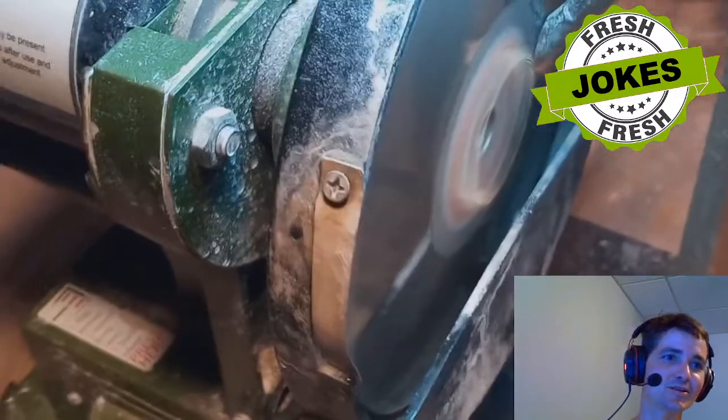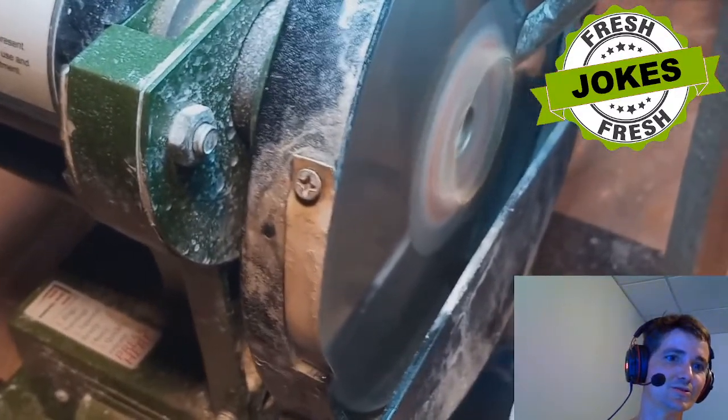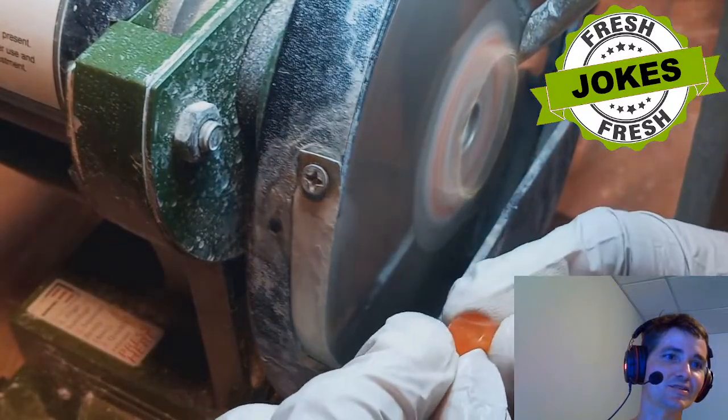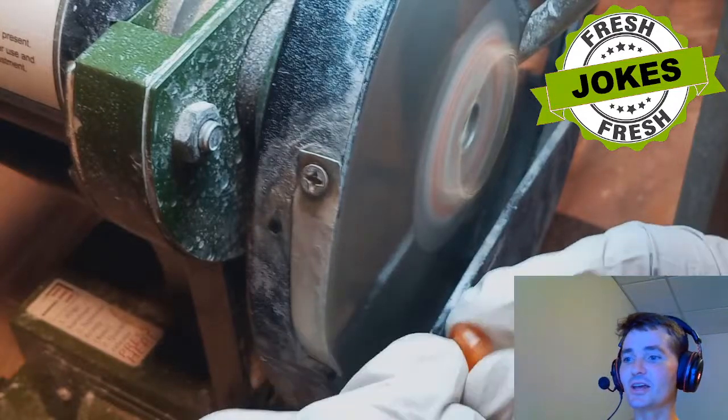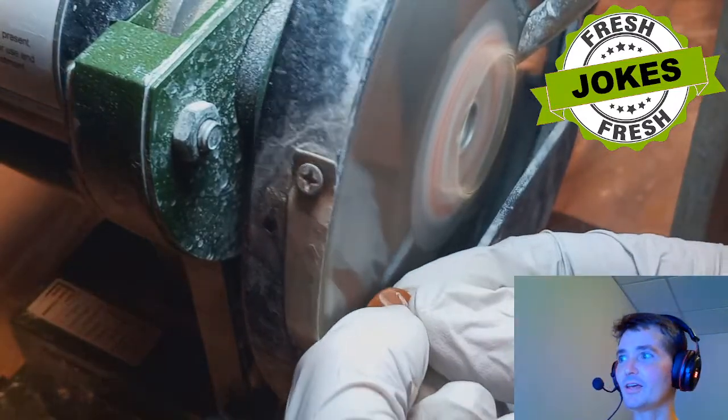I use cerium oxide on most opals. The Matrix opal does not get cerium oxide, though. Okay, that's good to know, because I've actually got that opal that I'm working on for Colette.